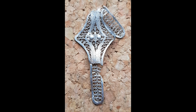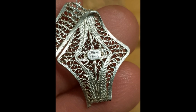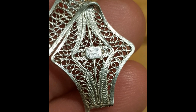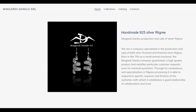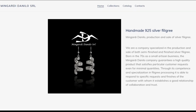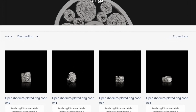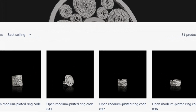This delicate looking piece is actually not as old as I thought. It's got the hallmark on the back, 925, that shows it is sterling silver, and a star next to 1044VI. This is an Italian registration number that was assigned in 2006 by a company called Mingardi Danilo. I dropped them an email and they told me that it is a ring with rhodium plating that they used to sell to an English company. How it ended up in the middle of a field, I'm not too sure. Perhaps it slipped from a finger of a horse rider or was discarded by a jilted lover. I guess we'll never know.